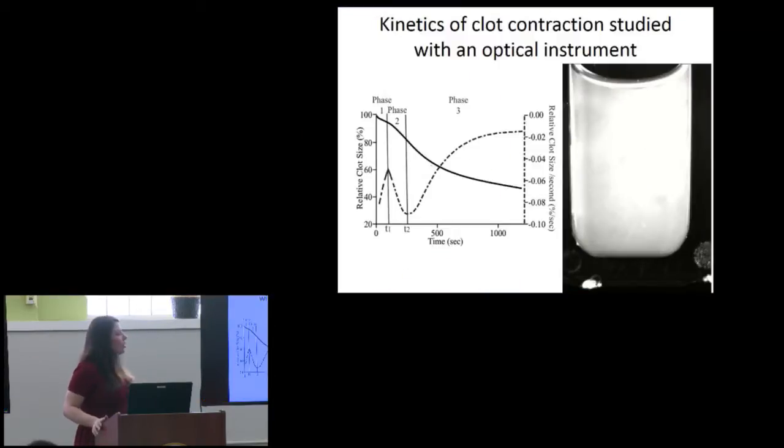And then we're able to get output of data. So we take images every 15 seconds for 20 minutes. And we can get nice curves of what is happening over the course of the contraction process. And using nonlinear regression, we're able to quantify different rates of contraction. And then we were also able to determine that clot contraction is occurring in 3 different phases.